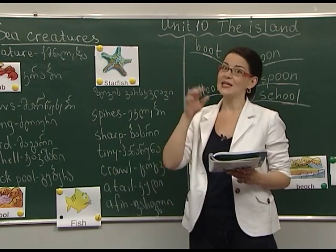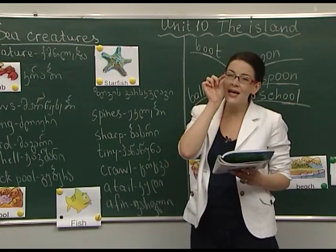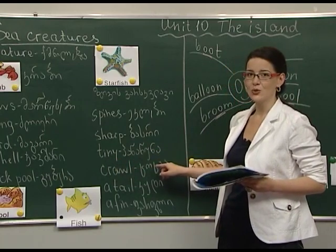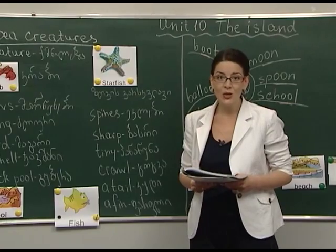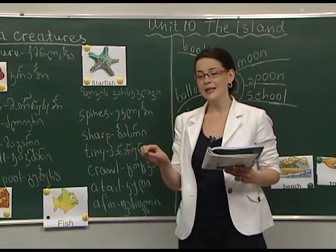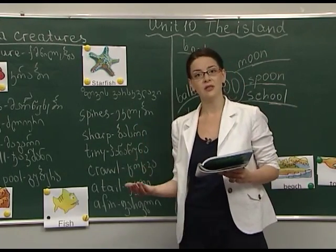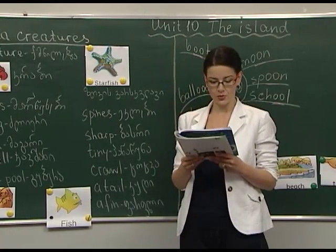Tiny. Small, little. Tiny. A starfish has many tiny feet. Feet. We know this word. These are small feet. One is foot, feet is plural.